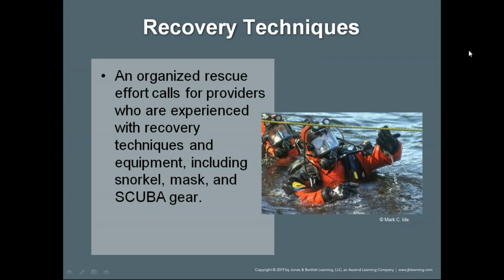So the sheriff or the law enforcement around here do have the dive team. So we're obviously responsible for everything above the water, and then they're responsible for everything below the water. What are some things you guys are thinking about when it comes to recovery techniques for our local area? What are you guys thinking?